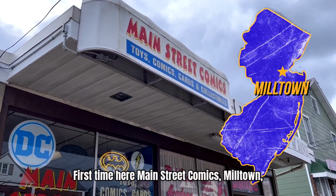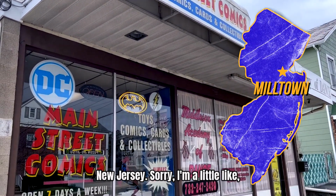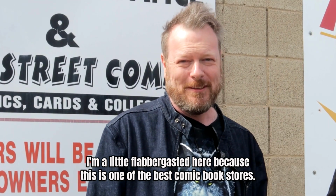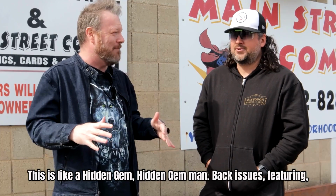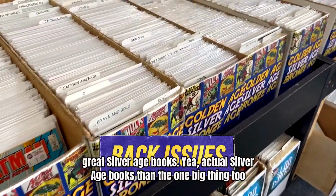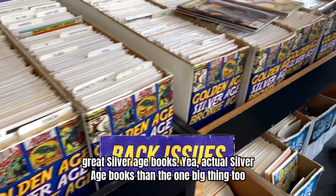First time here, Main Street Comics, Milltown, New Jersey. Sorry, I'm a little flabbergasted here because this is one of the best comic book stores. This is like a hidden gem. Hidden gem, man. Back issues featuring great Silver Age books. Like really, actual Silver Age books.